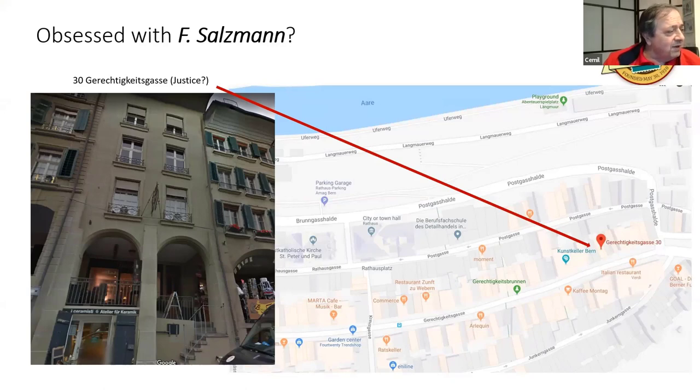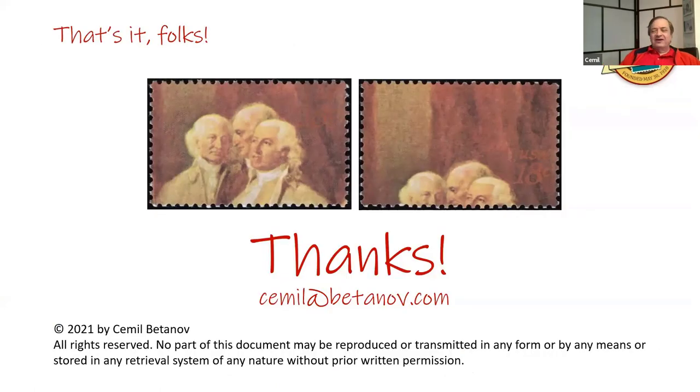And from Google Streets, this is the building. So if one of you ever decides to visit Bern, I would very much appreciate if you let me know, and maybe you can go and see for me 30 Gerechtigkeitsgasse, or 30 Justice, to see if there is a plaque on the building or any kind of information that says famous stamp dealer F. Salzman was active here or something like that. That's what I have. So now I'm happy to take any kind of questions you might have.